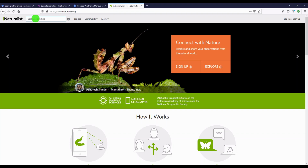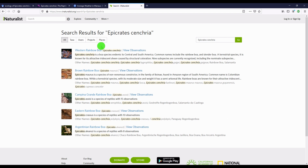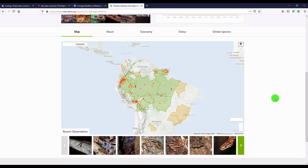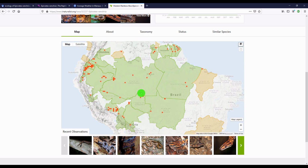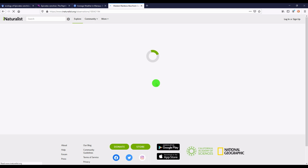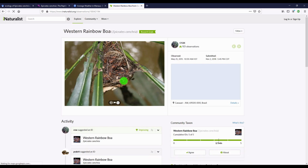You can type in the Latin name of an animal, and through citizen science, people go out into the world. Everybody can take pictures with their phone. So you take a picture with your phone, you upload it into iNaturalist, and then when you do a search, up pops the picture, and now you have that location data.